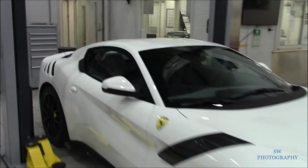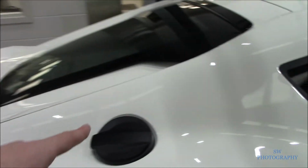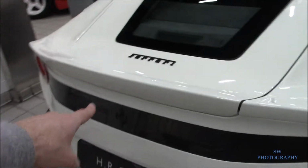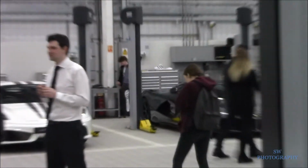This car seems to have the optional black cap, black lettering, prancing horse in black. This F12 TDF is also nice and also belongs to Gordon Ramsay, who owns that LaFerrari, as I said earlier. Very cool.